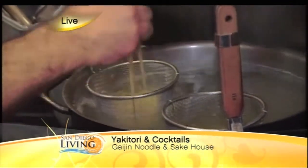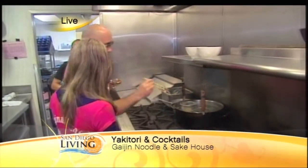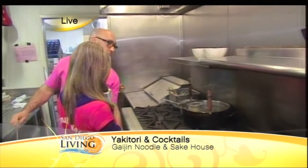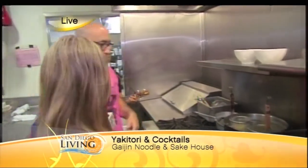up together. Okay, so you're stirring those noodles, and these are noodles that you can get in San Diego at one of the Japanese markets. At Nijiya Market, this is one of my favorites, Mitsuya also, and you can also dine there. They have a really good ramen shop right in the store while you're shopping.